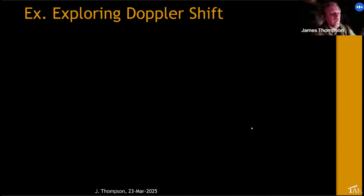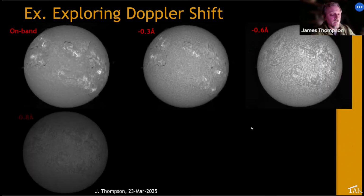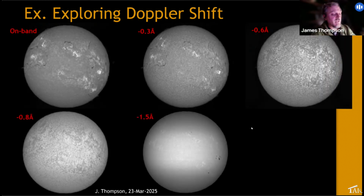The first example I mentioned, looking at Doppler shift in the chromosphere, is illustrated here. Starting with the on-band image in the upper left, and then moving further and further off-band as we go through the images. The higher the Doppler shift, the higher the velocity of the gases. These images were all constructed from the same video data file. I only had to enter different pixel offset values into the software.